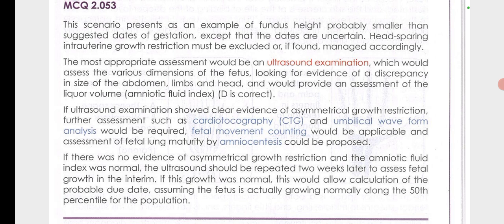If this growth was normal, this would allow calculation of the probable due date, assuming the fetus is actually growing normally along the 15th to 50th percentile of the population. So first we'll go with the ultrasound examination, and then if any asymmetry of growth restriction is there, we will go with the CTG and umbilical waveform analysis, fetal movement counting would be applicable, and then amniocentesis could be proposed. So ultrasound examination is the first. Option D is correct.